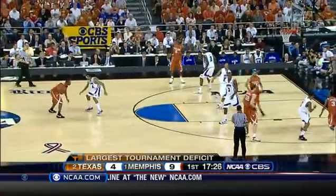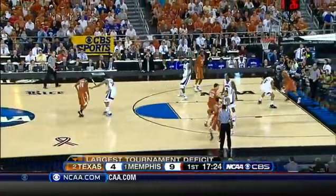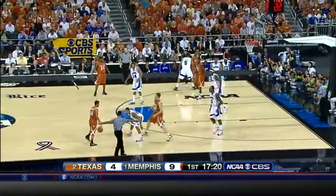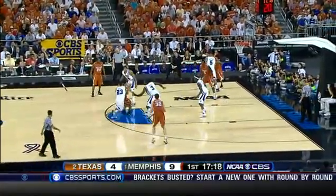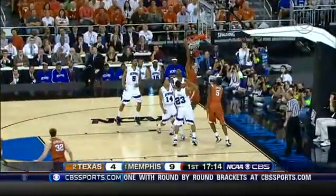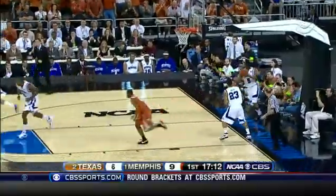So if there is an omen, that's something they're going to have to improve on, as they did the other day. Largest deficit of the tournament for Texas. They trailed by only 2 points in the game against Miami and against Stanford to start. And a follow-up by Mason.